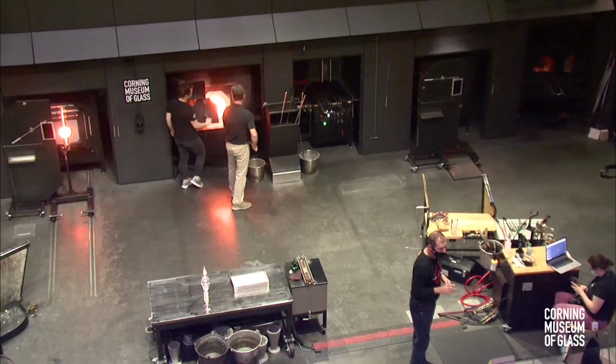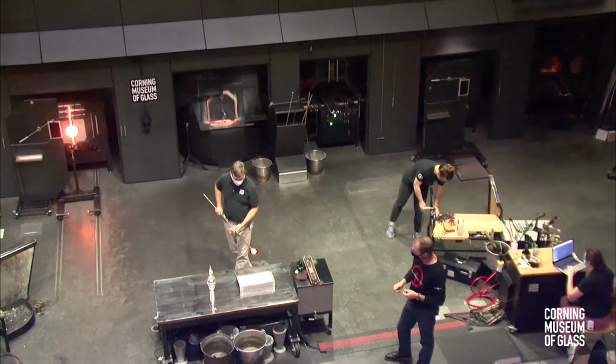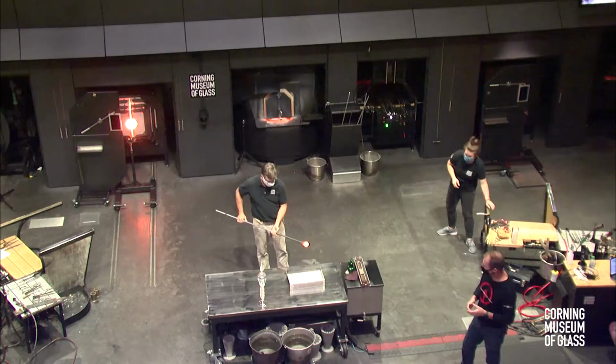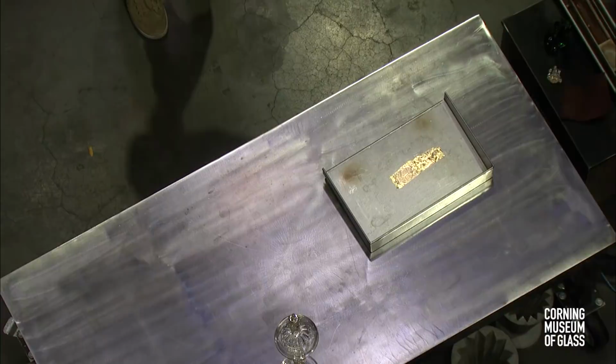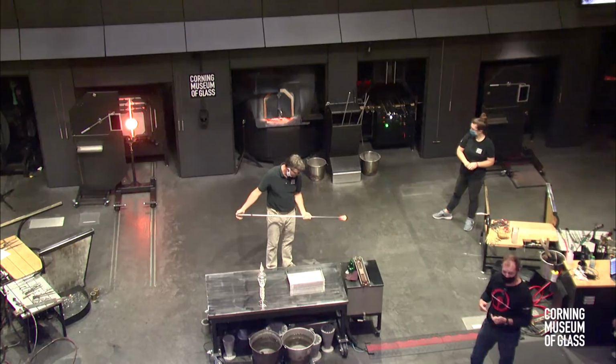So 1,000 degrees Fahrenheit is relatively cool in the glass-making process. The glass that Jeff just gathered out of the furnace here is around 2,000 degrees Fahrenheit. So when we're making a piece of glass, we work within that range, basically, from 1,000 degrees to 2,000 degrees. The reason we put the foot in the garage over here at 1,000 degrees is because if it cools below 1,000 degrees, it will crack. And so we have to keep it above 1,000 degrees the entire time we're working through this process to prevent the whole thing from breaking.